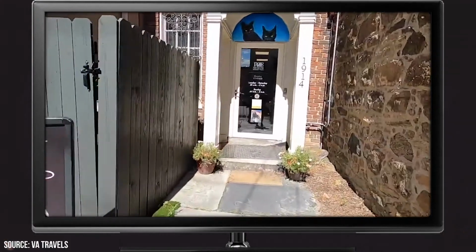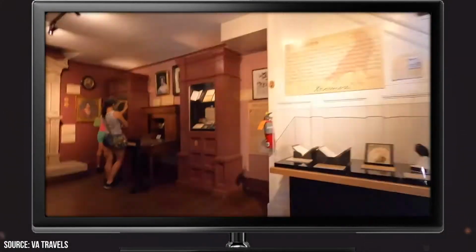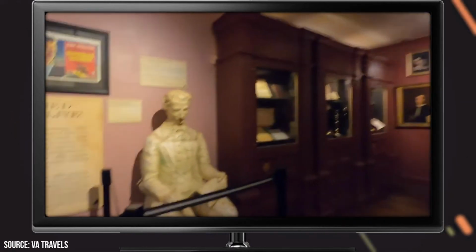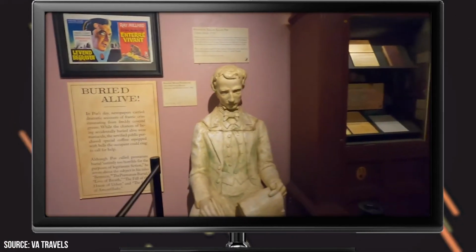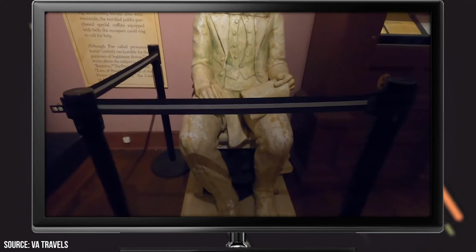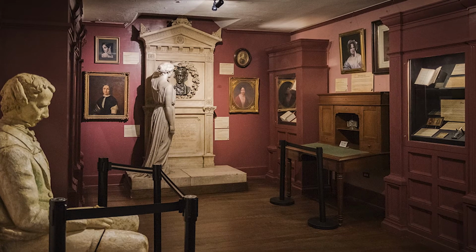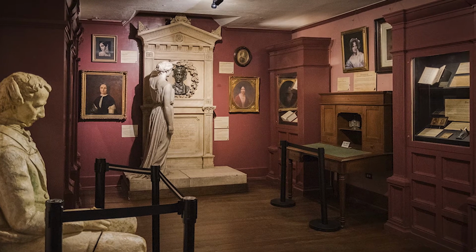If you're a fan of literature, you'll enjoy the Poe Museum, which honors the life and works of Richmond native author Edgar Allan Poe. The museum houses the largest collection of Poe's belongings, memorabilia, and manuscripts in the world. You'll be able to see some items from his childhood, first editions of his stories, and more.